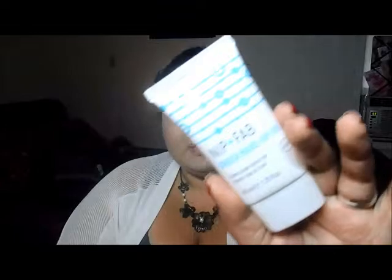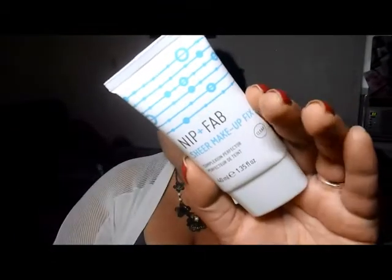My first favorite, I will start off with face products that I've been loving this week. It has been this Nipless Fab Sheer Makeup Fix Complexion for Perfection, and it is actually a primer. I've been loving this stuff. I picked it up at TJ Maxx. They had it for like $5.99. I think this is sold also at Ulta.